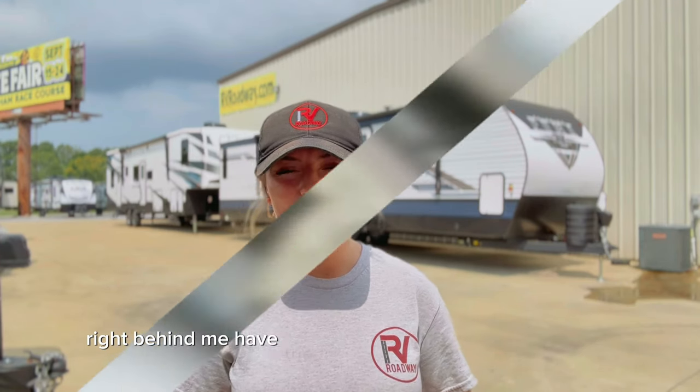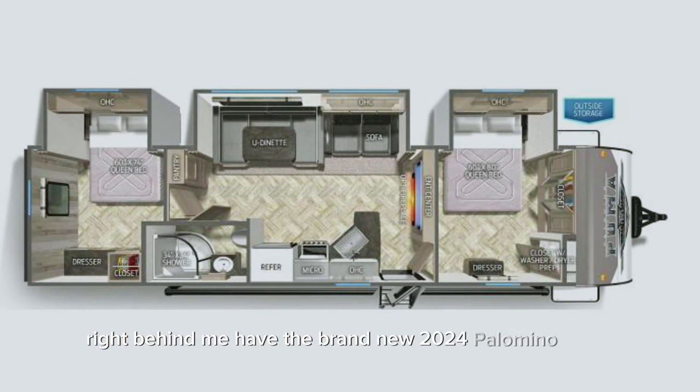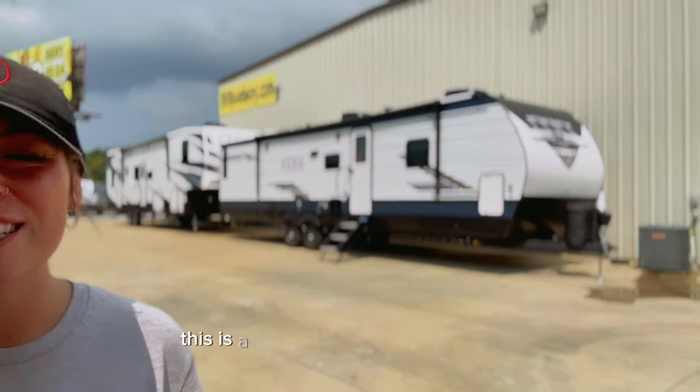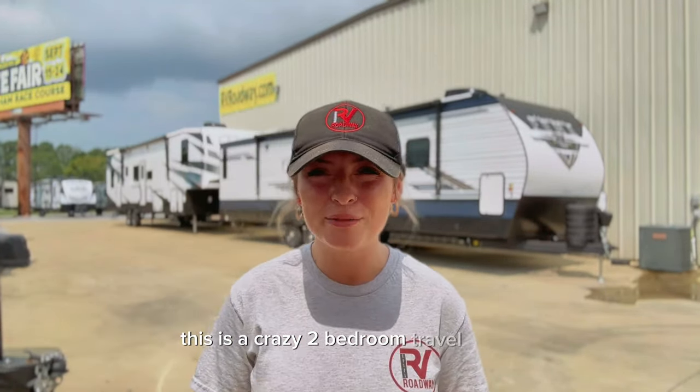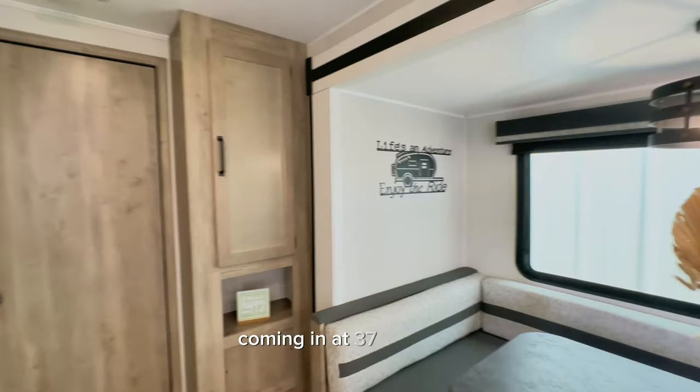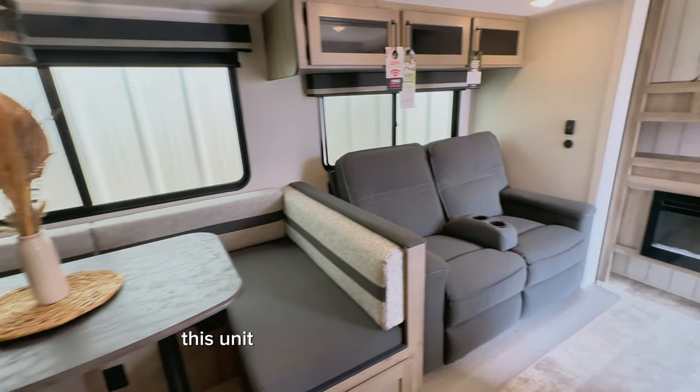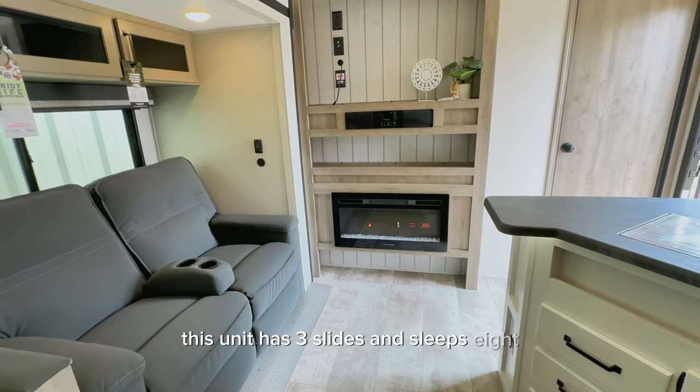Right behind me, I have the brand new 2024 Palomino Puma 32RBFQ-2. This is a crazy two-bedroom travel trailer, coming in at 37 feet long and 9,237 pounds. This unit has three slides and sleeps eight.